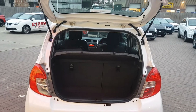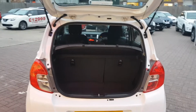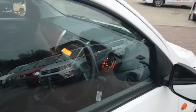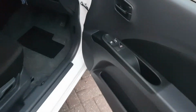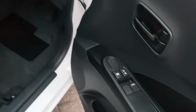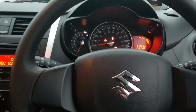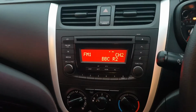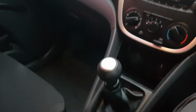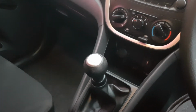In the boot, we have 254 litres of luggage capacity. And as we come to the front, we have front electric operating windows with central locking. We also have an adjustable steering wheel with DAB radio, a CD player and manual air conditioning with an elevated gear stick for comfortability.